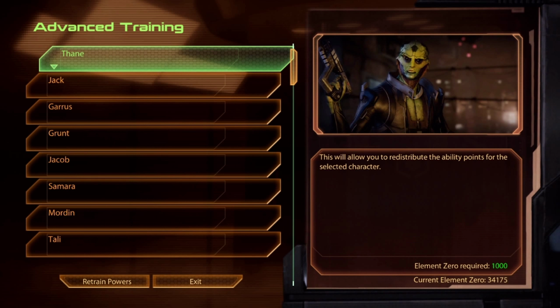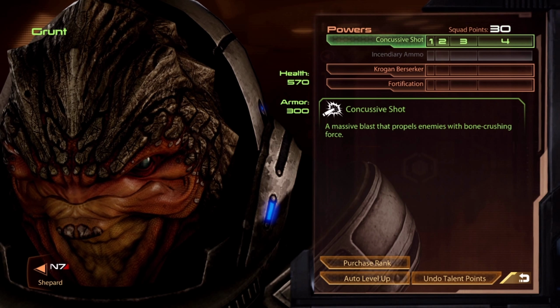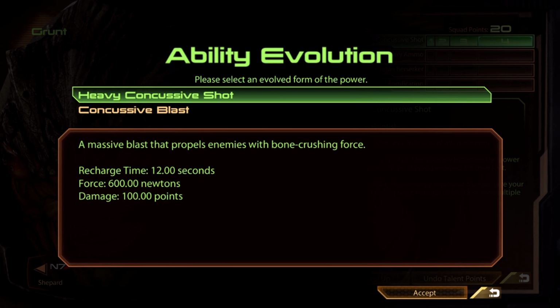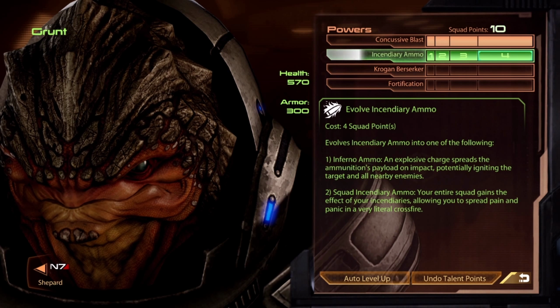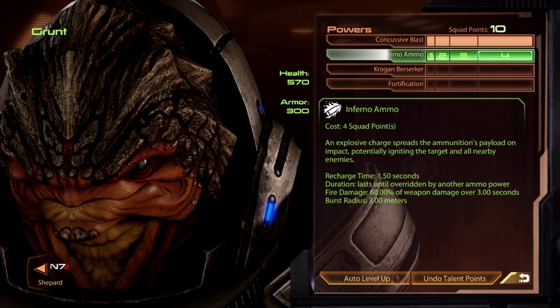Who else? Grunt. It's debatable whether you're really fixing him. Fortification's okay, it's not great. Yeah, let's do it anyway. Max Concussive Shot. We'll give him Inferno ammo and max Berserker. It's real debatable with him.